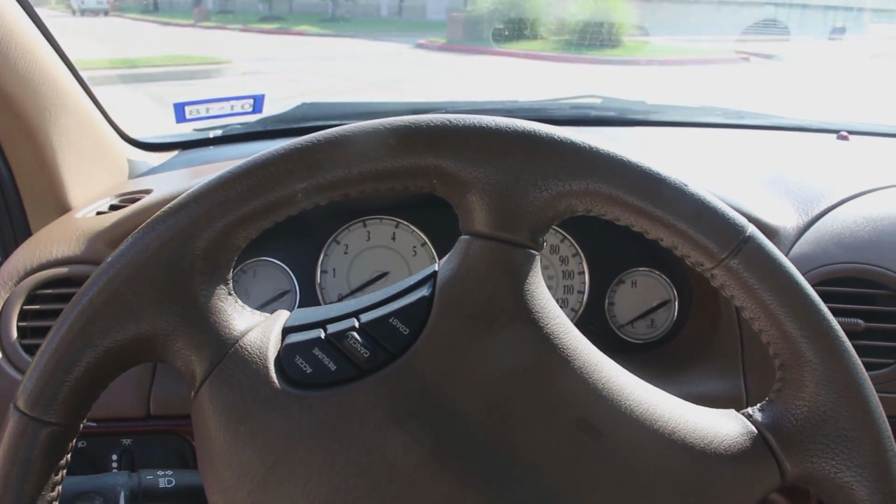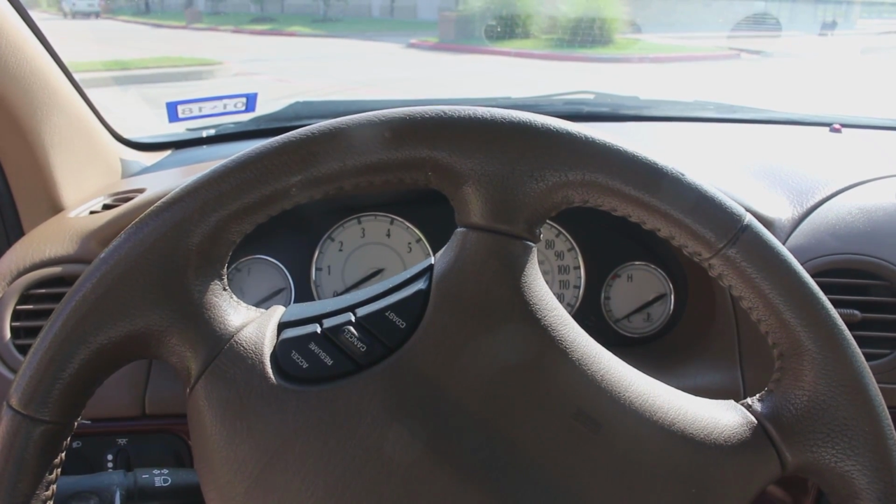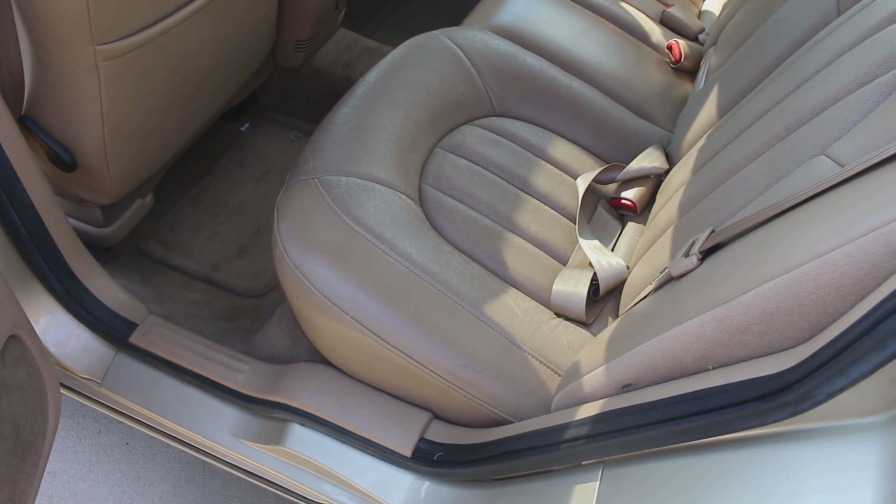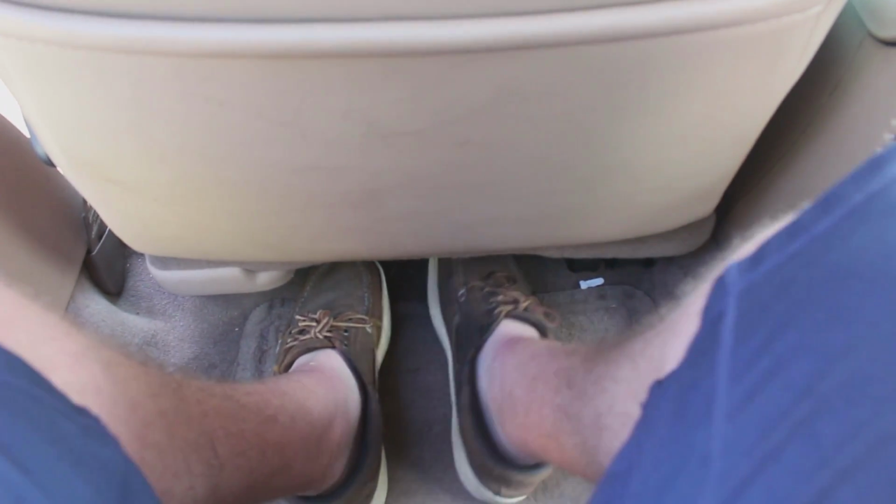So I have this seat adjusted into my driving position. Let's see if I can go sit behind myself. Just real quick, here's the wear and tear on the seats. Now let's get in. And as you can see, I have more than enough room. Way more than I need. My feet have to go a little bit below the seat, but that's okay. And that's pretty much how it is.